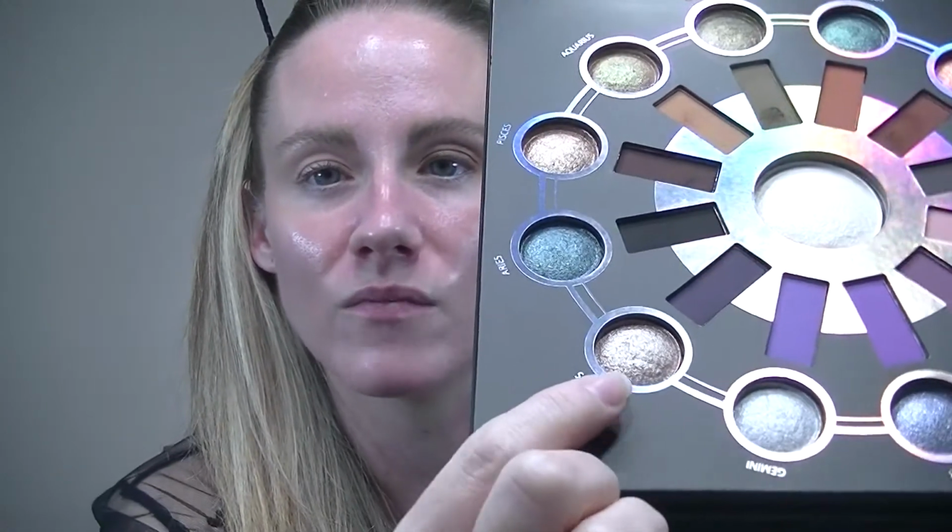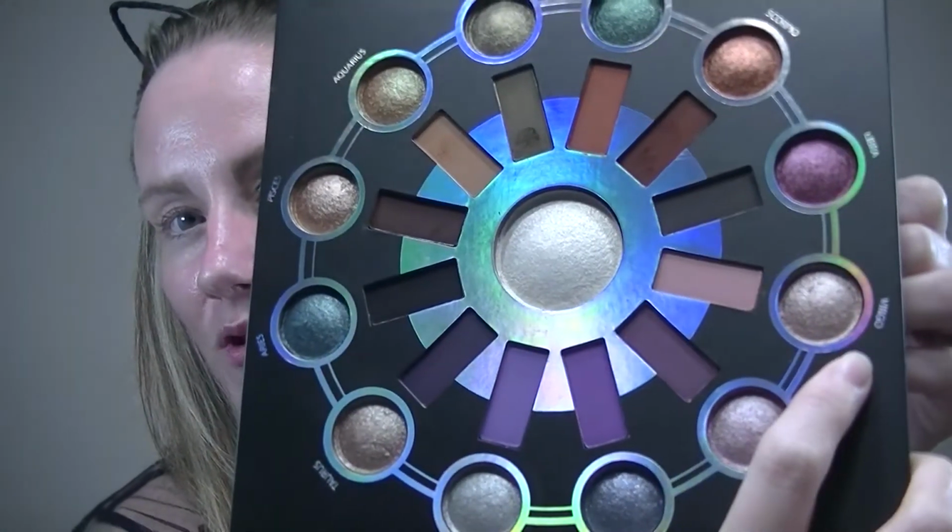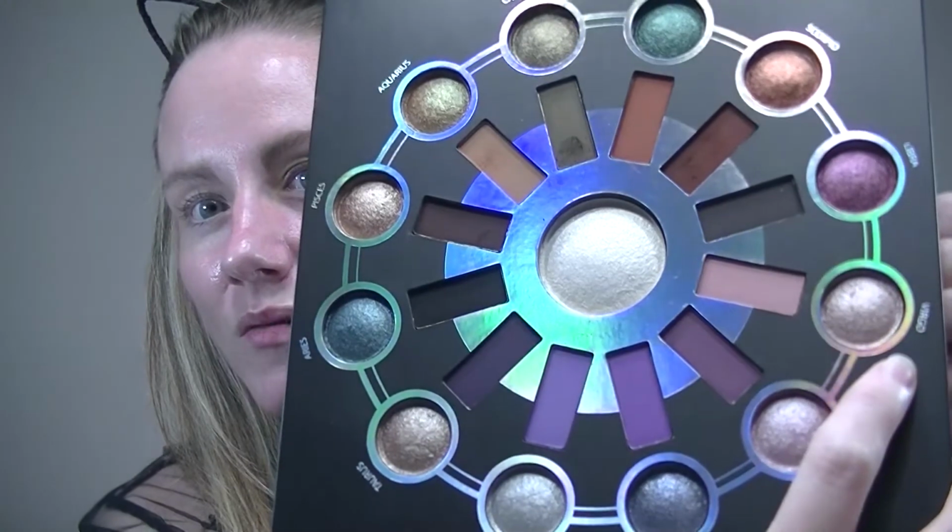Okay, so next for the brow bone, I'm going to mix the shimmer shade from Virgo and Taurus. So Taurus is kind of a more taupey shimmer shade, and then Virgo has a little bit of warmth to it. It's kind of more of a pinky taupey shade. So I'm just going to go between those two for the brow bone.